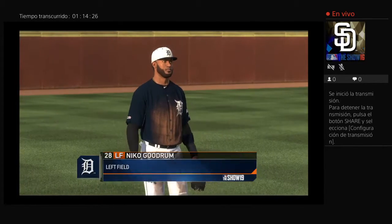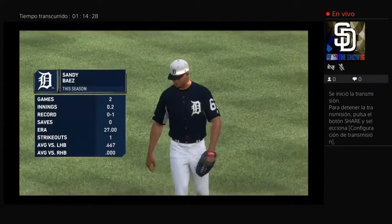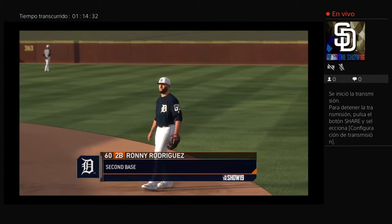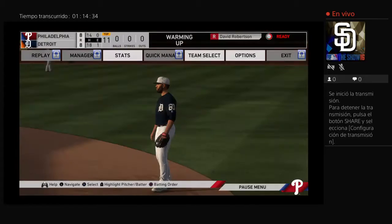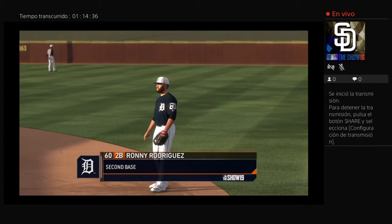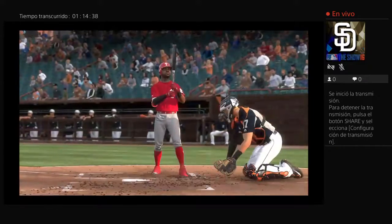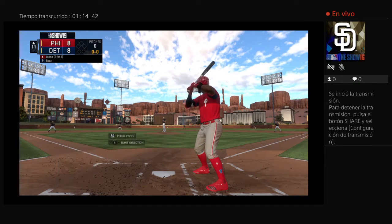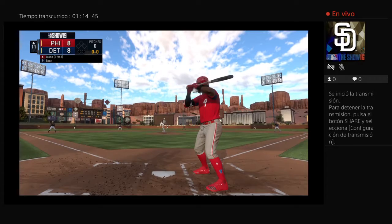Nico Goodrum will stay in the ballgame now and take over in left field. Sandy Baez takes the mound to start the 11th inning. Ronnie Rodriguez is also into the ballgame now as he takes over at second. So next to the plate for the Phils, Roman Quinn. He'll kick things off here in the 11th.